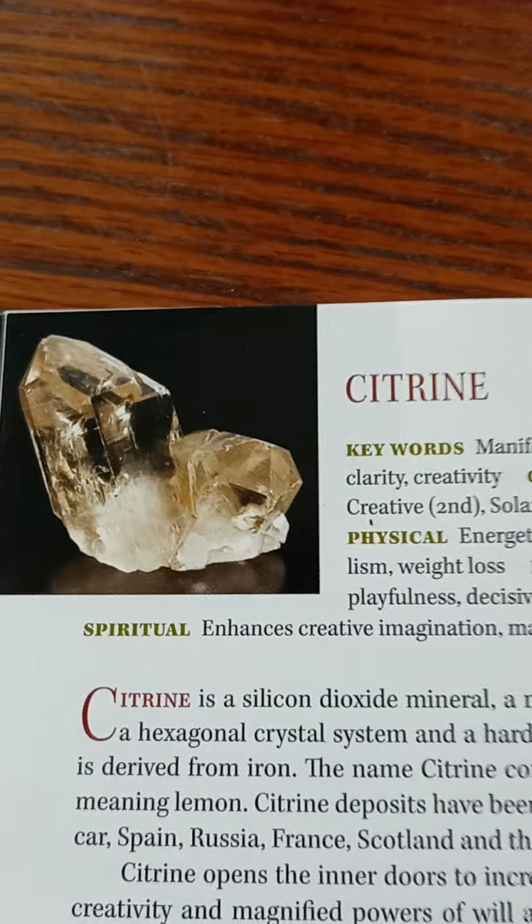So anyway, let's talk about citrine. So this is what they have in the guidebook. Looks more reminiscent of the tower, but it comes in different forms, different shapes, okay?